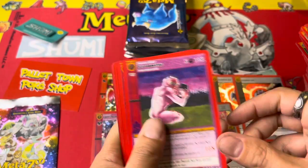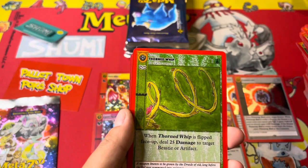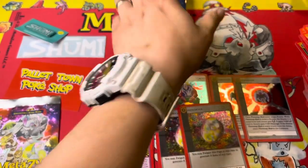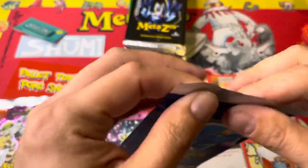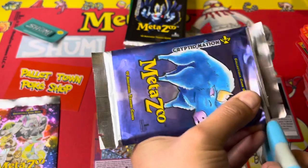Just need to top this off with a Mothman, guys. Come on, Mothman. Or a Chessie. And we have Onyx. Alright, let's keep going. Oh, that pack was upside down. Interesting. Going.